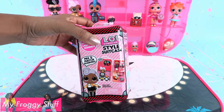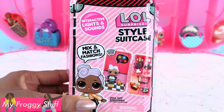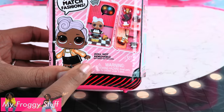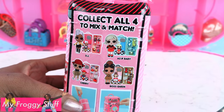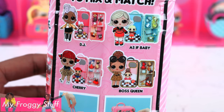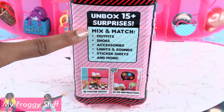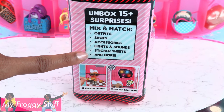The LOL Surprise Style Suitcase has a suggested retail price of $19.99. There are interactive lights and sounds. You can mix and match fashions, doll not removable, and batteries not included. There are 4 to collect: DJ, As If Baby, Cherry, and Boss Queen. Unbox 15 plus surprises, mix and match outfits, shoes, accessories, lights and sounds, sticker sheet, and more.